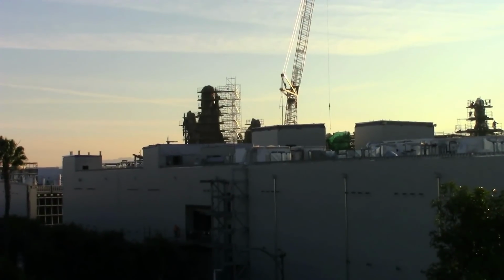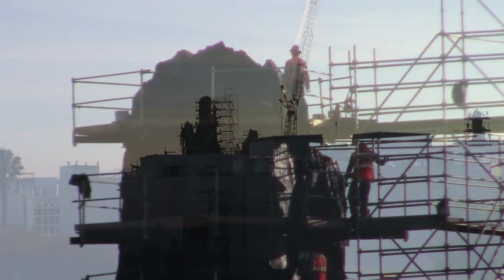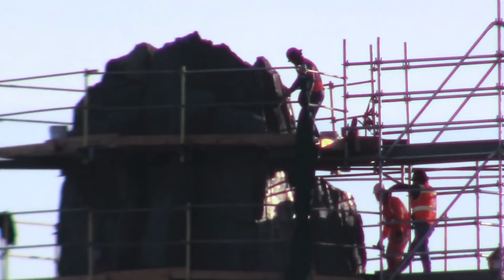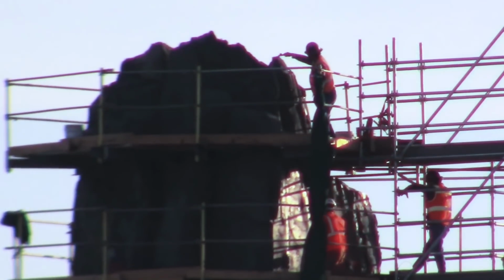To start it off, workers are adding detail to the top portion of the tallest spire in the distance. A new coating has been added to the concrete. Notice that workers are carving the newly added coating to create a textured layer on the spire surface.